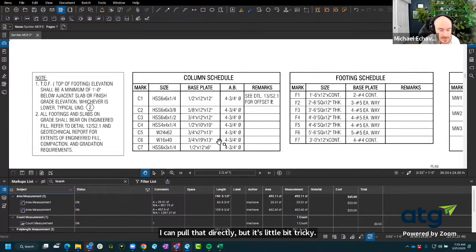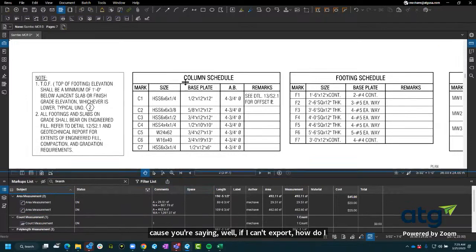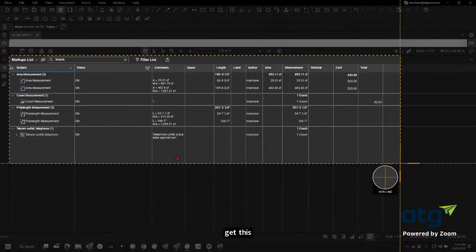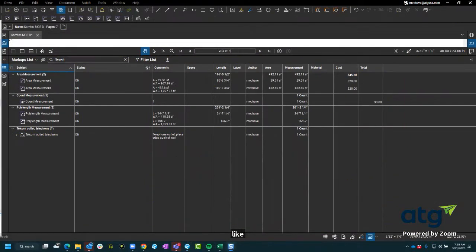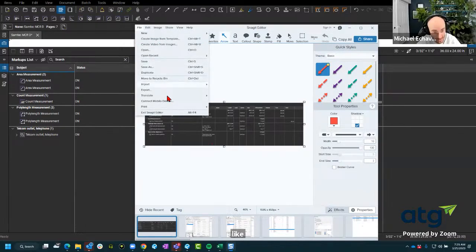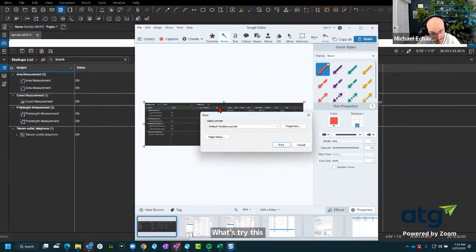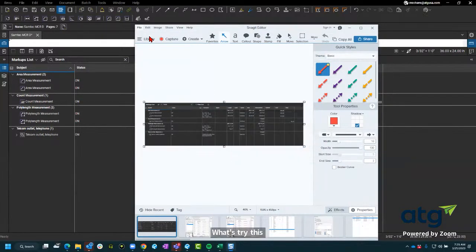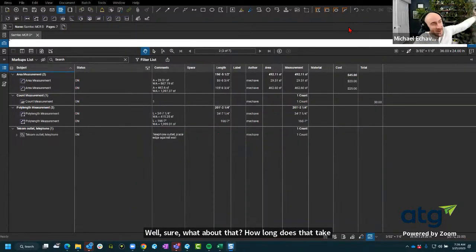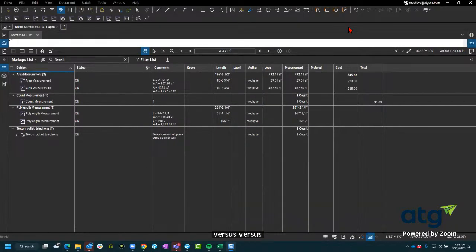Because you're saying, well, if I can't export, how do I get this? I can't get that directly. I have to export. What we'd like to do is just get the markup data directly without doing the export step. Well, let's try this. Well, sure, but how long does that take versus an export? All right, well, I'm trying here, okay?